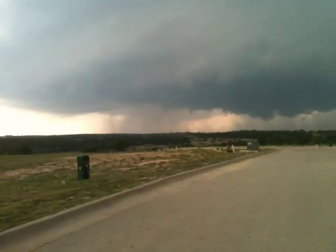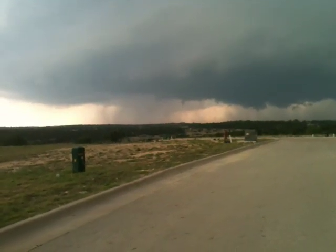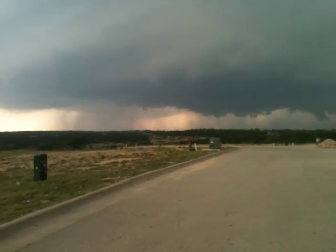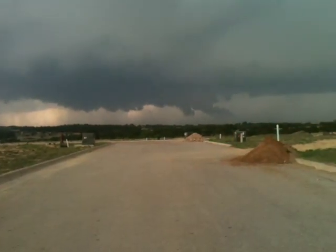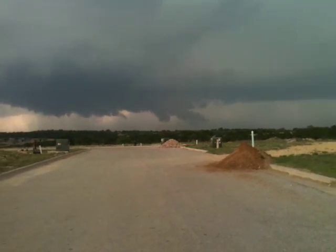A traditional shelf cloud with a tornado on the end of it. Got cloud to cloud lightning striking right above us. This is the direct, right in the center of the screen, is where Comanche Peak Nuclear Power Plant is.